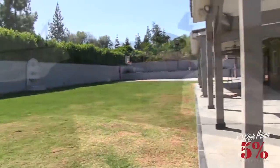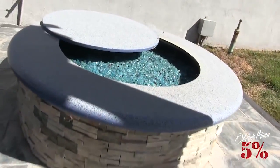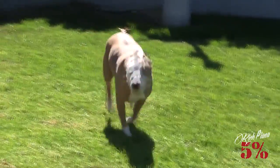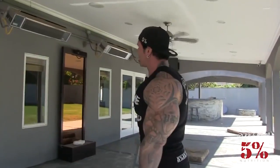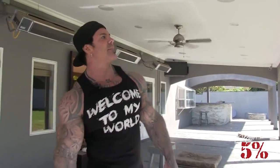This is the backyard, little fire pit. I haven't even used that yet. I haven't used nothing in this house. Big backyard for the dogs to run. A little patio area here, to kick it. Nice nights. Got these heaters for the winter time, when it gets cold. It don't get cold here. Come on, man. It's California.